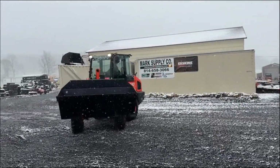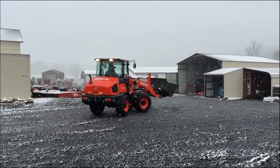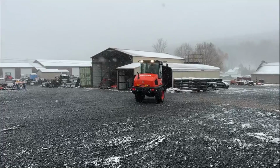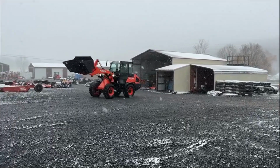So our primary business is what we do. We're an equipment dealer. I specialize in skid loaders, skid loader attachments, mini excavators, compact tractors, and landscape equipment. We do some boom lifts, scissor lifts, and telehandlers. We farm a little bit.